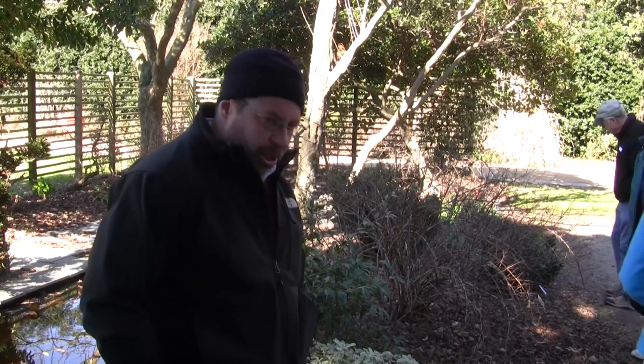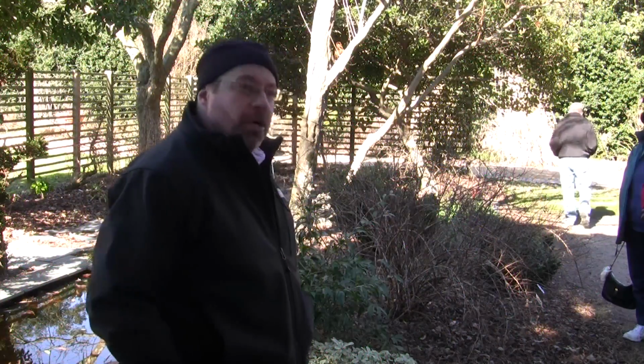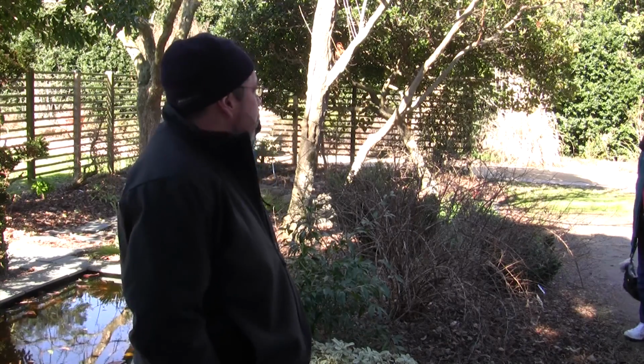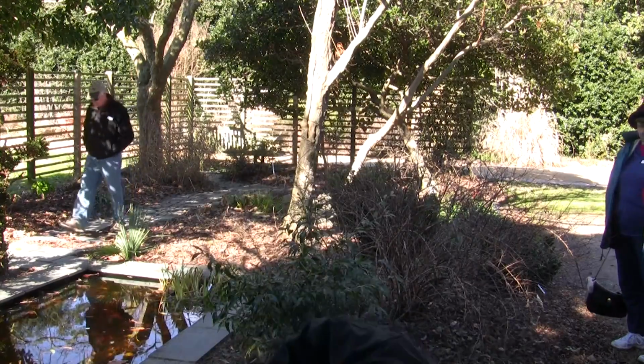This is Heuchera villosa, 'Autumn Bride'. Many people are familiar with heucheras. You get them in all the purples and chartreuses and coppery colors and all kinds of different colors. It's this guy right here in the corner.